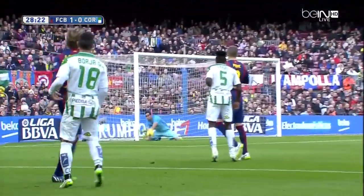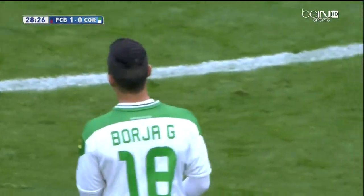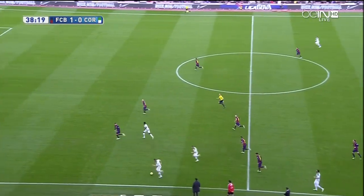Here's that snapshot from Garcia. Lovely ball played in. Borja really snaps at it, and good covering on that inside of the post. You've seen them ones creep in, but not this one. It's always going to be the way.